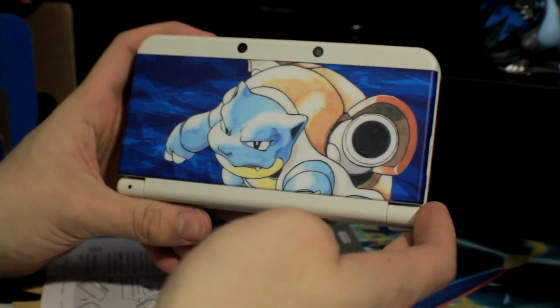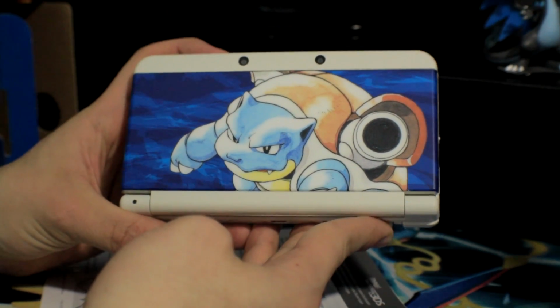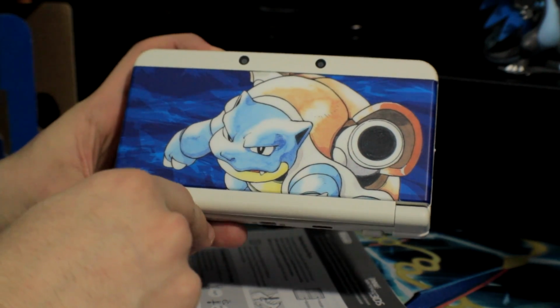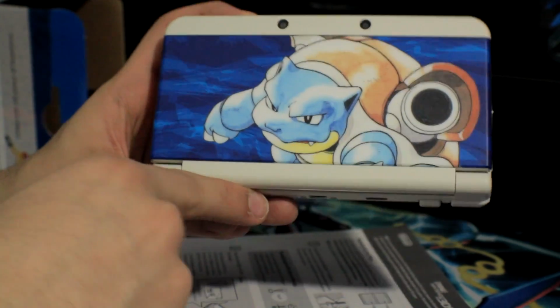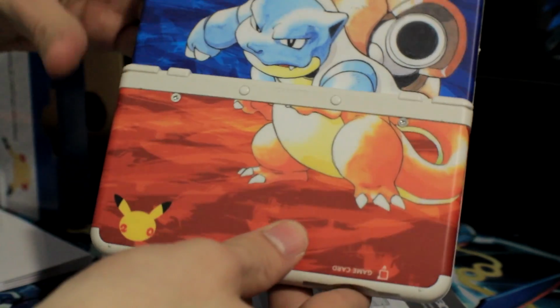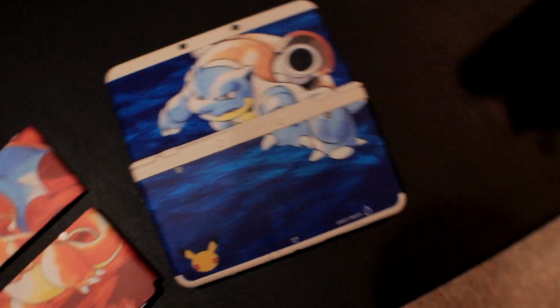But yeah, there is the Blastoise cover, and wow, that looks almost just as cool. I gotta say, I maybe have a little bit of a favoritism for Charizard over Blastoise, but they're both awesome starter Pokemon. And the artwork on these is flawless, man. Like, they really did a good job. I don't know. I am even bumping my camera because of excitement right now. I really wish I could, like, actually put both because this looks a little bit awkward.